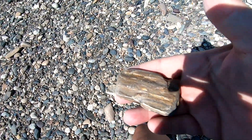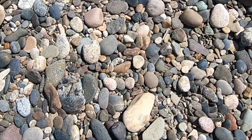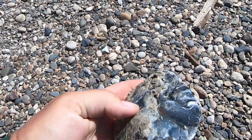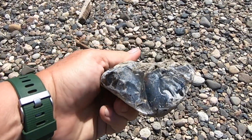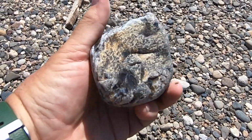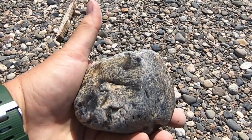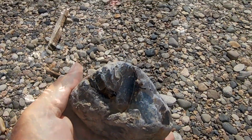Just picking up a little more pet wood. Okay, this was worth it. Look at this. Oh yeah. That's a nice chunk and it's got some beautiful color in it. I'm excited. Sweet. And it looks like just nothing, doesn't it? Just like a plain old rock, and inside is just magical.